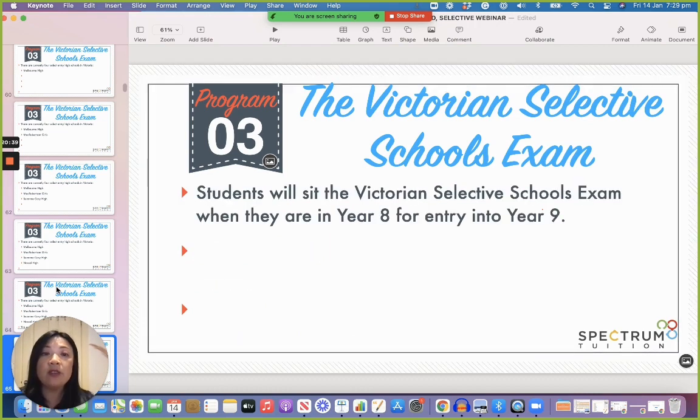Students will sit the Victorian Selective Schools exam when they are in Year 8 for entry into Year 9. This is probably the best time to sit the exam, because if you pass the test, then you get in straight away. If you leave it till Year 9, they've done most of their selection. They've got enough clever kids in the school. So what they're looking for at a Year 9 level are students who can contribute to the school, whether you're at a state level in a sports team, or you are a very talented musician who's a seasoned performer, so you're elevating the image of the school.